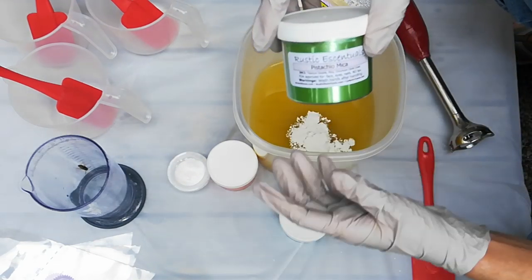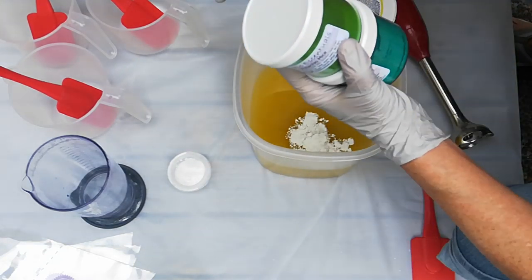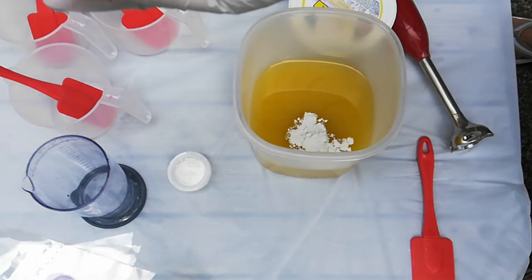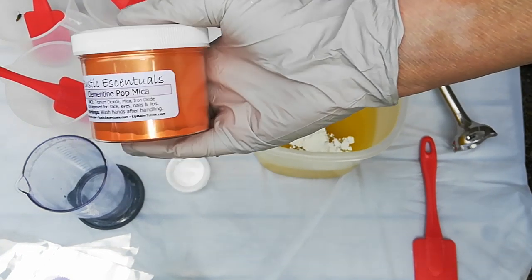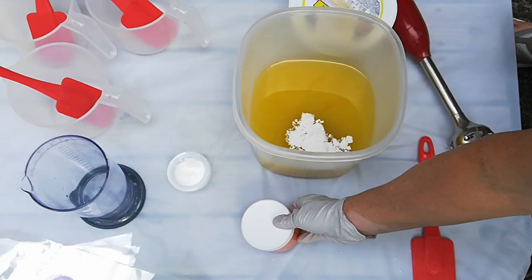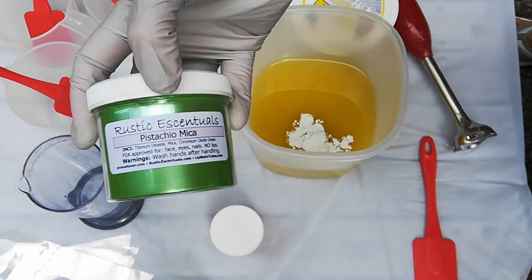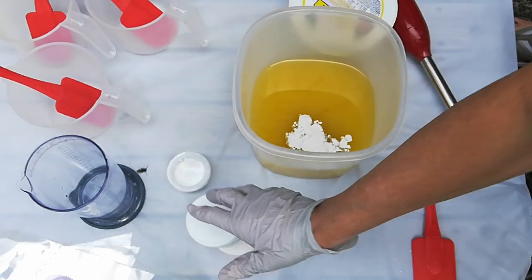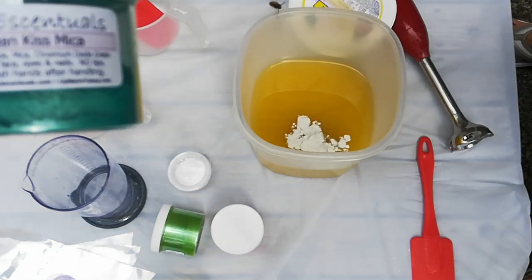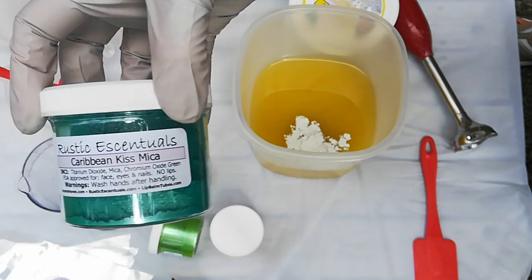And let's see. So in my last haul, let me hold these up here. So in my last haul, I bought this Clementine Pop. It's a really nice kind of a lighter orangey peach. See, I can't even tell where's where at. Pistachio Mica. I haven't used that one before. And then there's this, there we are, Caribbean Kiss.